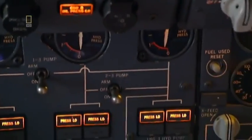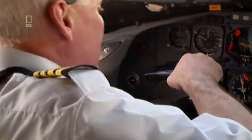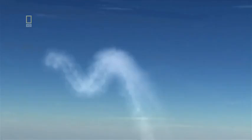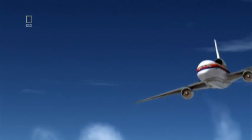Quantity 0 on all 3. I'm sure gauges say 0. All hydraulic quantity down. 42 minutes to go. The plane loses all its flight controls. The tail section is so badly damaged that the plane can only make right-hand turns. And without elevators, the pilots cannot keep the plane on a level flight path through the sky.